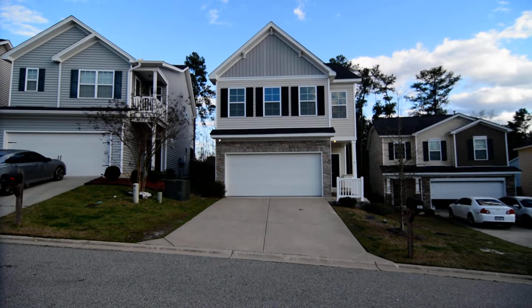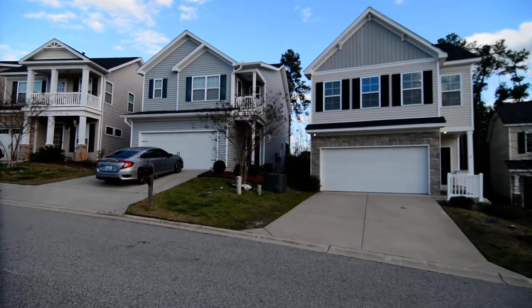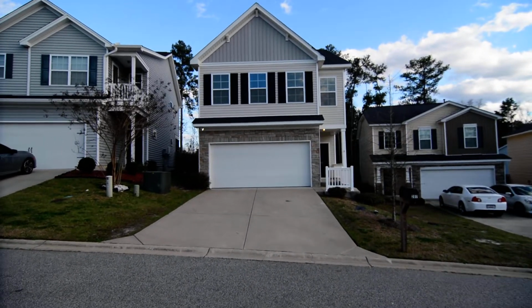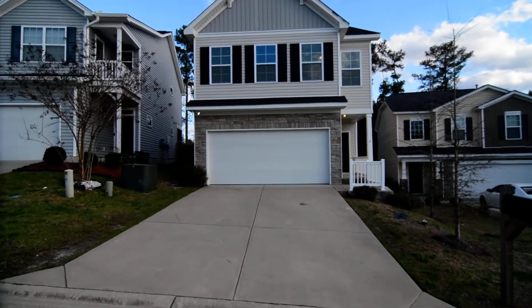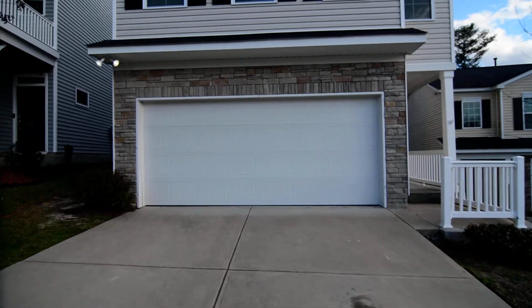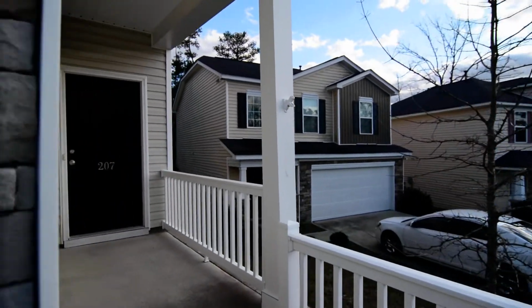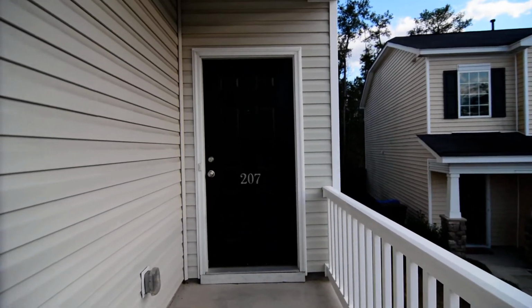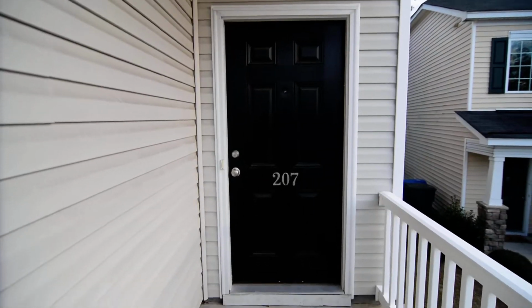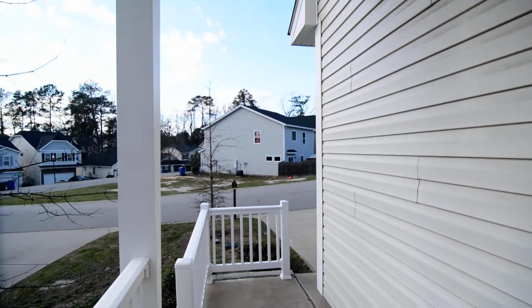Welcome to 207 Eagle Park Drive. This lovely 3-bedroom, 2.5-bath home has a covered front porch, 2-car garage, fenced backyard, laminate hardwood flooring inside, and granite countertops in the kitchen and bathrooms. It's located in the Eagle Park neighborhood in Northeast Columbia, near Forest Acres, convenient to I-77 and Fort Jackson. So we're going to take a look inside now.